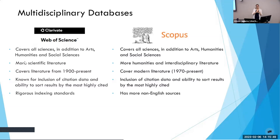Web of Science is also an older database, so it covers information from 1900 to the present. But Scopus really is trying to work on getting a complete picture of information from 1970 to the present. That means if you're looking for what's happening in the world in general or the scientific world from those years, then Scopus would give you more power.